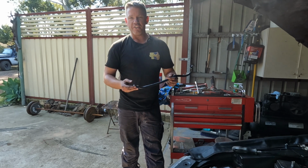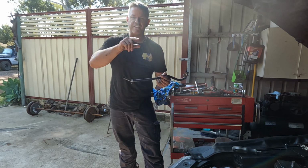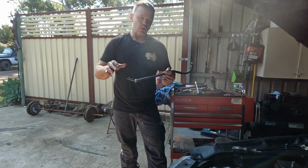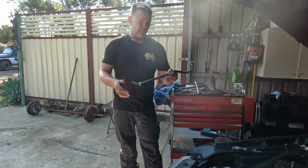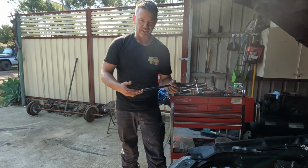Now, throw the new hoses on, and what I'll do, I'll give all that a clean up, and I might just put a bit of sealant around where the hoses push on, and then I'll put them all back on, make sure the hoses are in a neutral position, and then we'll tighten up the clamps, and that's almost job done. Power steering fluid, forgot about that.